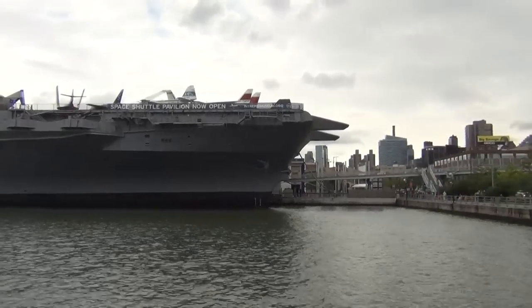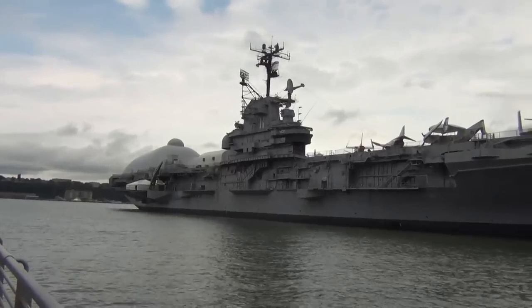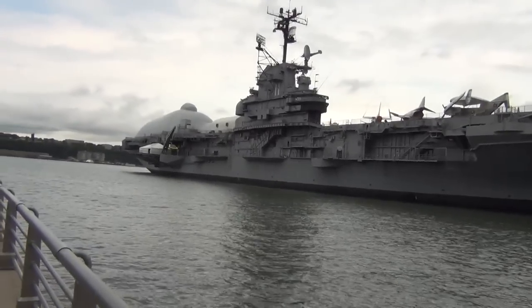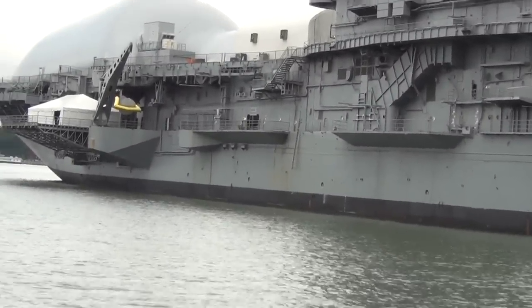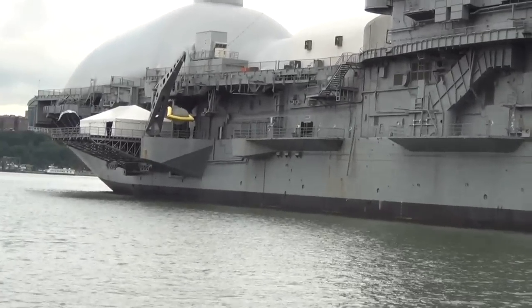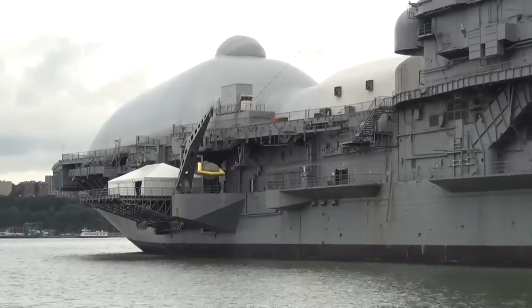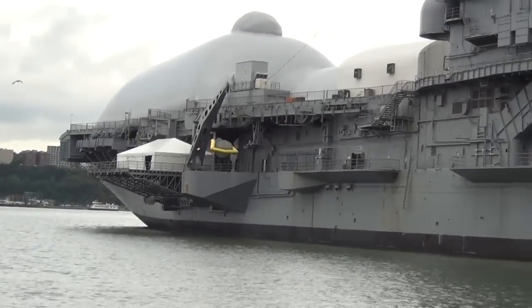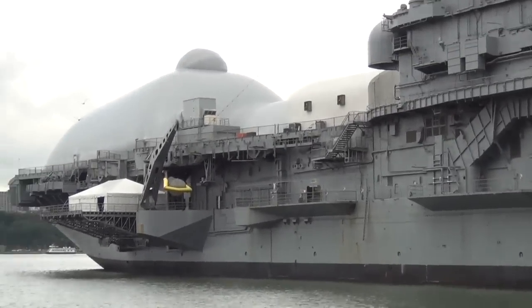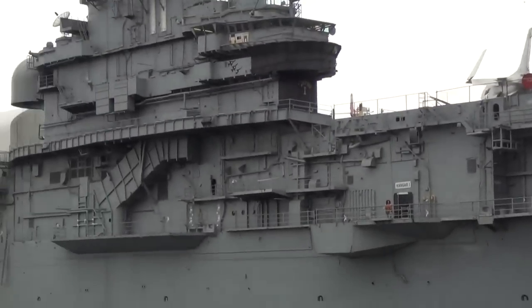Here's a side view of her. That is one big ship. See, they got a big tent mounted on the front of it now. That wasn't there last time. I've walked through this ship before, but I didn't have my camera. I didn't even get any still photos. Which reminds me, I need to get a few photos to put on my laptop while I'm here.